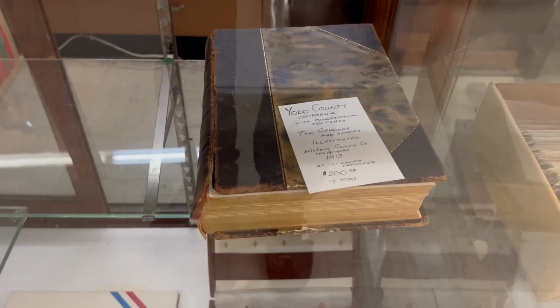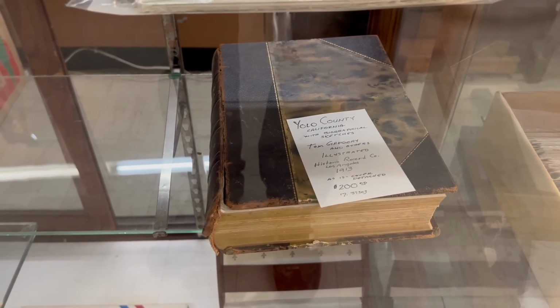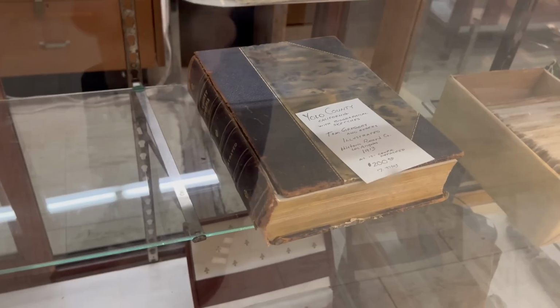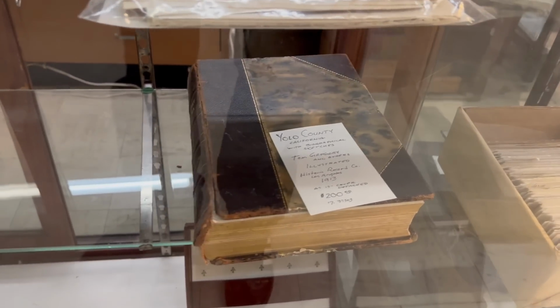This is a local interest thing here, Yolo, California, county biographical sketches. And this was done by an LA company around 1913. That's when a lot of these pioneer tomes were printed all over the country. This one's priced at $200.